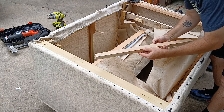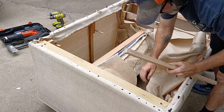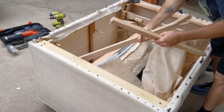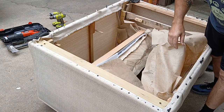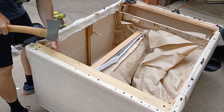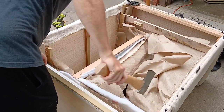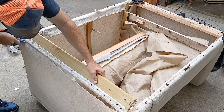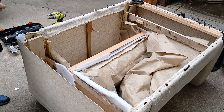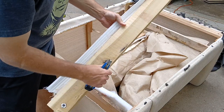That's definitely hardwood. Kind of looks like hickory. There's so many staples in this stuff. If I can get these pieces out, I will definitely use those in the future. This looks a lot like poplar.